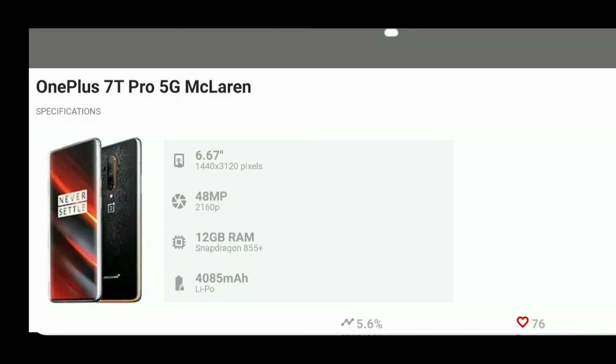I just think that knowing this is a limited edition McLaren phone, knowing that the non-5G variant being sold for over $1,000 in the UK doesn't have 5G included, to me, it's just screaming premium at $1,300. I don't think this one's going to be mid-range at all. I think it's going to be a premium flagship. I could be wrong. What say you?